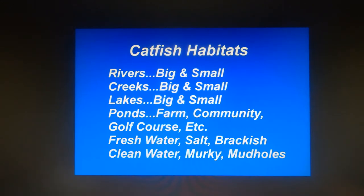The dirtier and more stagnant the water, the more likely the best fishing will be after dark and with smelly baits, and also the more likely the fish won't taste quite as good on the table. Now, another thing that influences daytime, nighttime fishing is water temps and human activity. On some waters that get very warm in the summer and have a lot of boating activity, catfish sometimes will feed more actively after dark, especially the bigger fish.